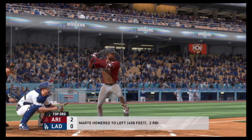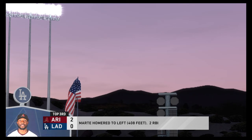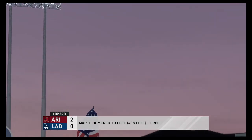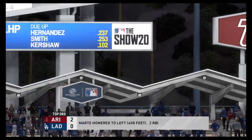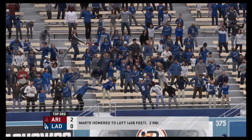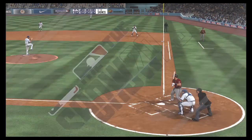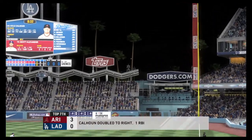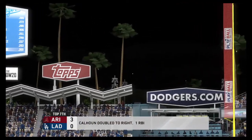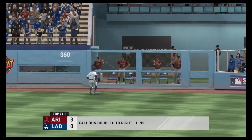The final line score for the ballgame tonight. First for the victorious Diamondbacks, 5 runs, 8 hits, 1 error. They left 5 men on base. For the Dodgers, 1 run, 4 hits, no errors. They left 5 men on base. The winning pitcher is Madison Bumgarner. The loss goes to Clayton Kershaw. Time of the ball game, 2 hours and 47 minutes.